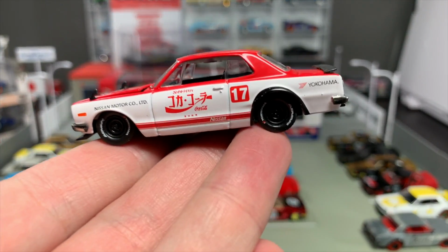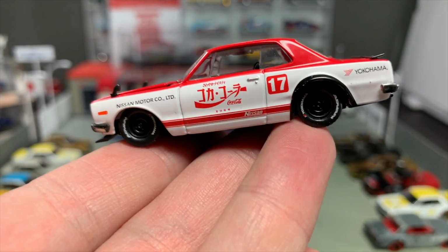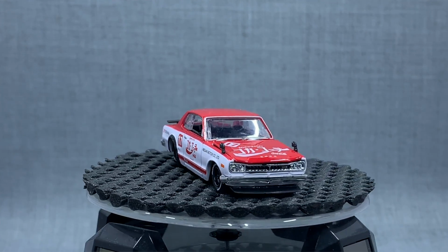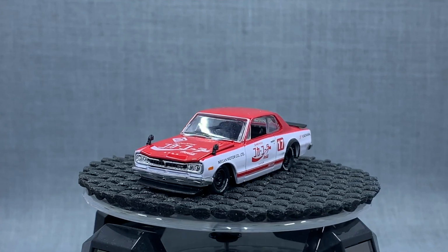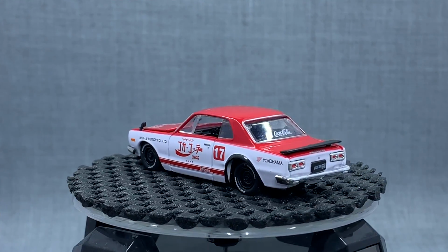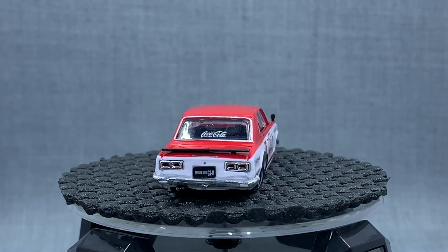All right, one down. And how cool is this? I'm looking at the tires. I think I see Yokohama and Advan. I think the Coca-Cola done in Japanese is the coolest thing. You see the logo on the back window.